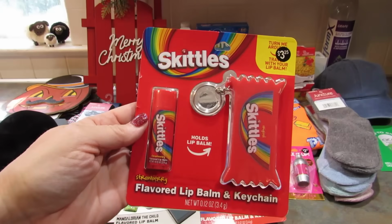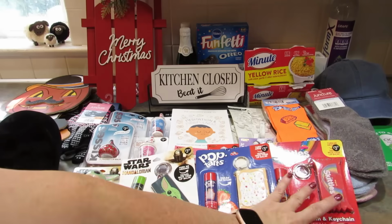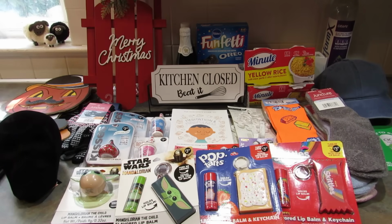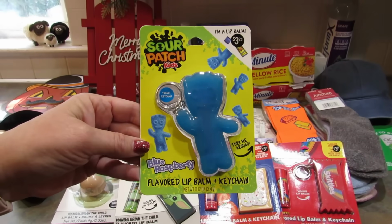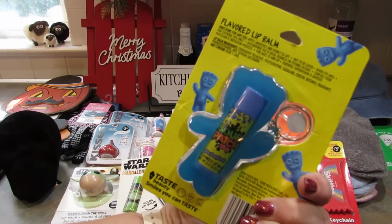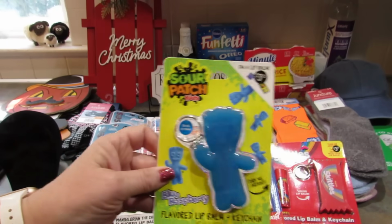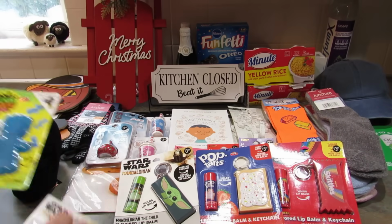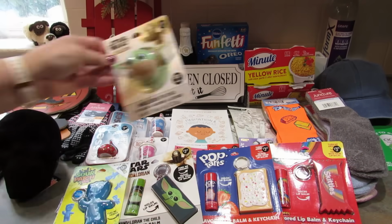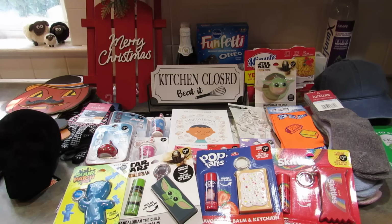They had Skittles. This is strawberry flavored lip balm. Let's see if it'll sit there. And the last one was Sour Patch Kids, and it is blue raspberry flavored lip balm, and the lip balm's already in there. And look how adorable those are. So cute. And I had to get one of each. Where can I put you? Because they were so cute, right?